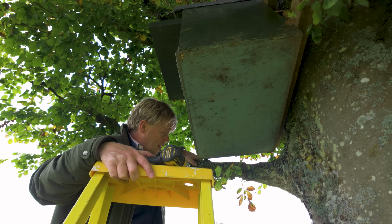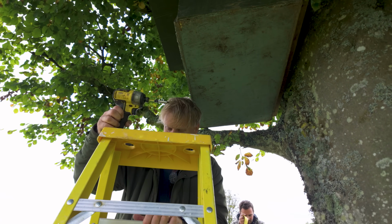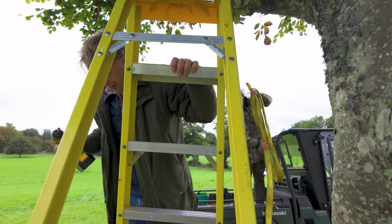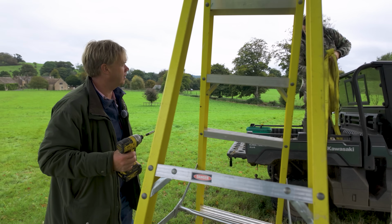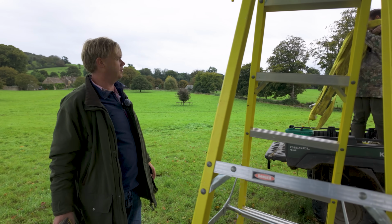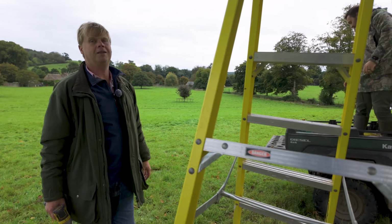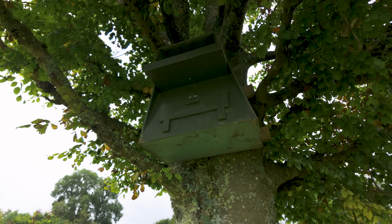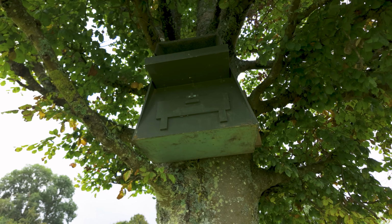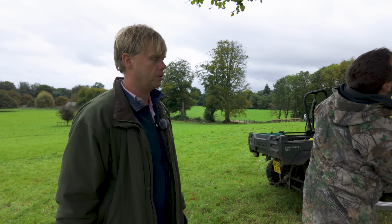It's another job well done at Mapperton. Real team effort. Thanks, Chris, for all the help. It's important, the moral support he provides, isn't it? Yeah, you need a bit of moral support. Right, that is one fabulous owl box ready for its new occupants.